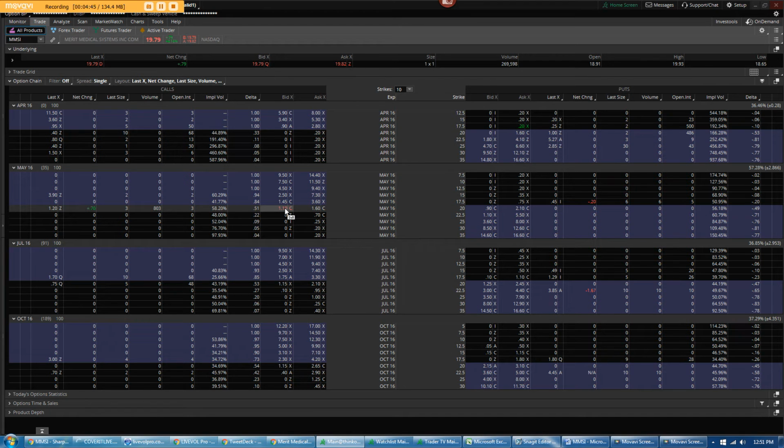Because the spreads were so wide and there's no liquidity, the implied volatility ripped higher by 53%. When the stock opened, the implied volatility was only 38%, and now it's 58%, so it ripped higher big time. They're looking for a breakout through 20. So here's the implied volatility right here. This was 38 and now it's 58.